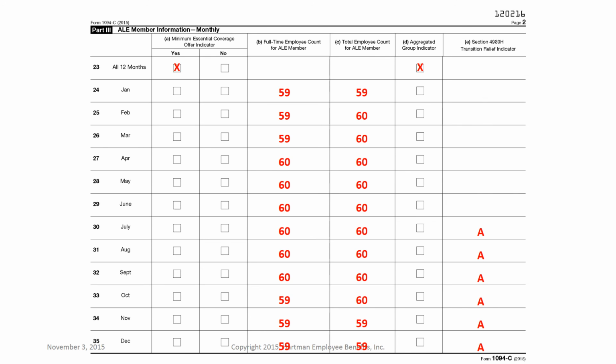Code A communicates that the employer had an FTE count, a full-time equivalency count, between 50 and 99, and that they qualify for the transition relief under the employer mandate, that for an employer within that size does not have any employer mandate penalty for the 2015 plan year. Code B would be for an employer with a 100 or more full-time equivalent employee count under the employer mandate, where a penalty could potentially apply. However, keep in mind that for the 2015 plan year, the maximum penalty calculation changed to an exemption for the first 80 employees as opposed to an exemption for the first 30 as the law was originally written. So code A for a 50 to 99 size ALE member, and code B for a 100 plus ALE.